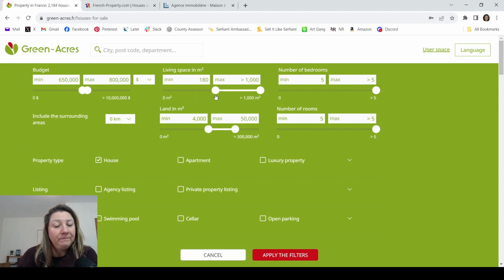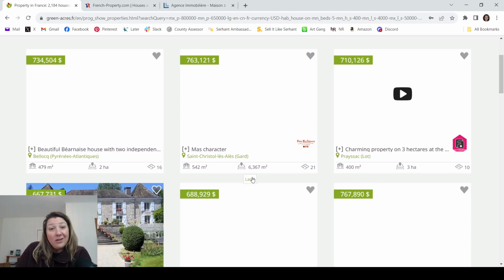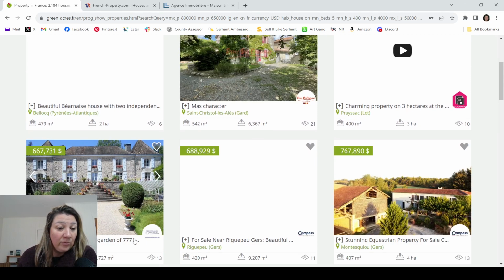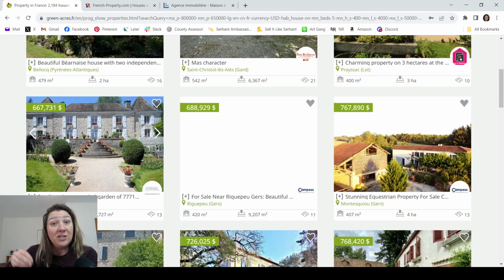Living space. If you have about 300 meters squared, that's a pretty good size house. I want a big one, so we're going to say at least 400 meters squared, and let's just see what this brings us. 92. Those are some good options, and these are all about $700,000. Beautiful places. See, here's a small castle on a wooded garden, over 7,700 meters squared. That's 425 meters squared interior.